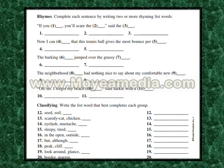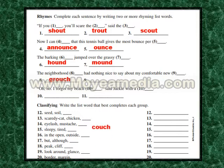And now let's check your answers. Alright, number 1 is shout, 2 is trout, and 3 is scout. Number 4 is ounce. Number 5 is ounce. Number 6, hound. 7, mound. Number 8, crouch. And number 9 is couch. 10 is towel. And number 11 is scowl.